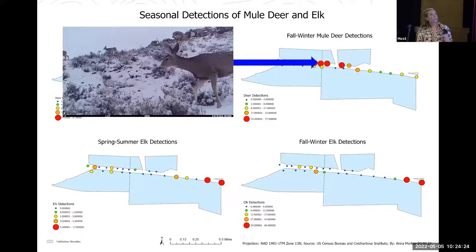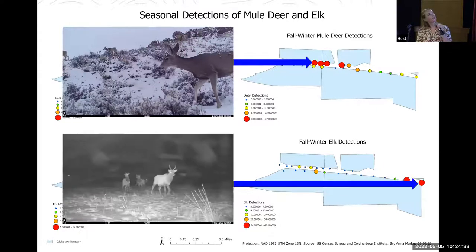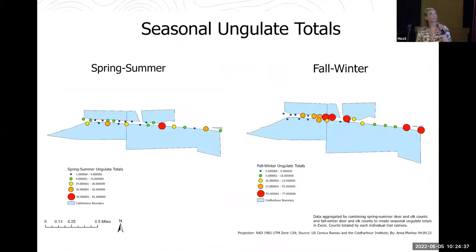And so just to show you what I was looking at, here are some deer captured on camera 10. I'd have to count each individual deer within each photo. And then here are some elk captured on camera 1. Then I decided to look at all ungulate totals for both seasons.